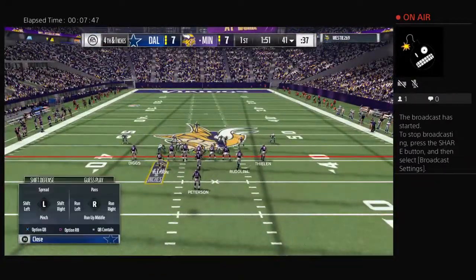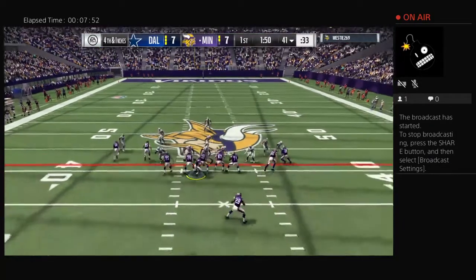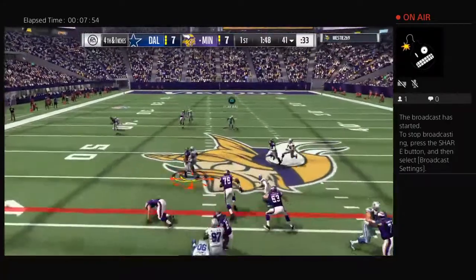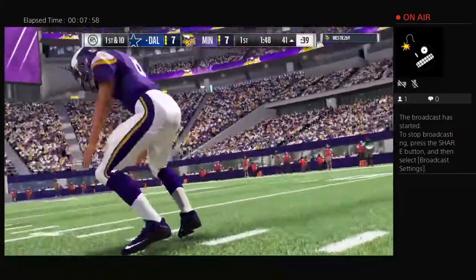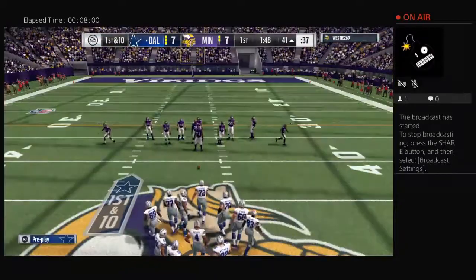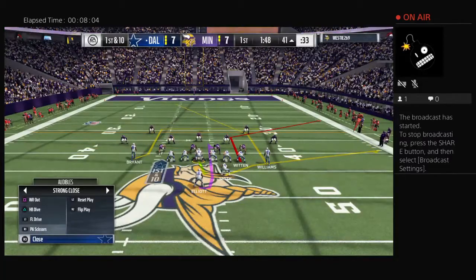So in their own territory, but they only need a few inches, so they're going to opt to go for this thing. We'll see. Maybe a surprise pass or run. What will they do? We're about to find out. Fourth down. Boy, a curious decision to go for it. Doesn't pan out. And Dallas, they'll take over in terrific field position.